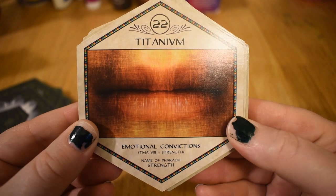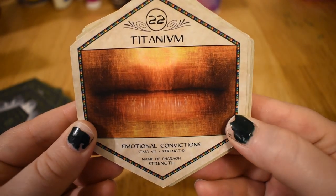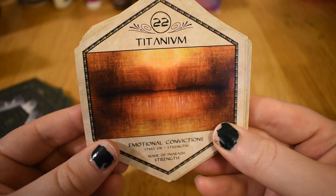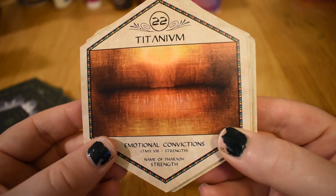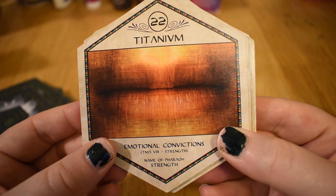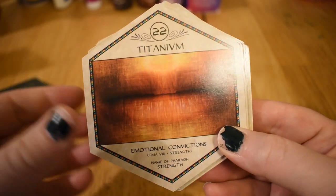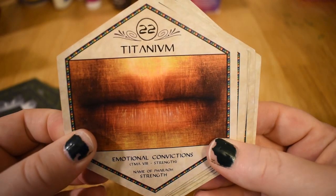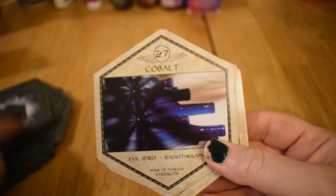I'm not sure what this picture means in terms of titanium. It looks like a close-up of a painting. So they're probably looking at titanium white. You know, like things are black or white. It's like I'm strong in my convictions, that kind of thing. So yeah, they must be talking about paint here with these close-ups of these lips.